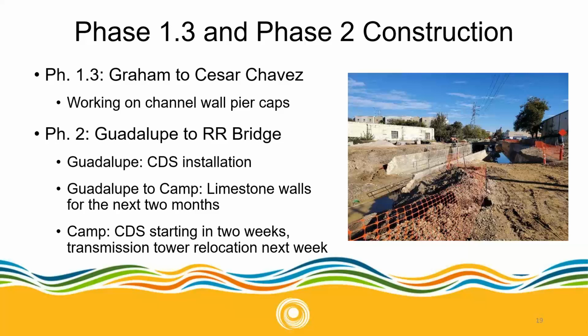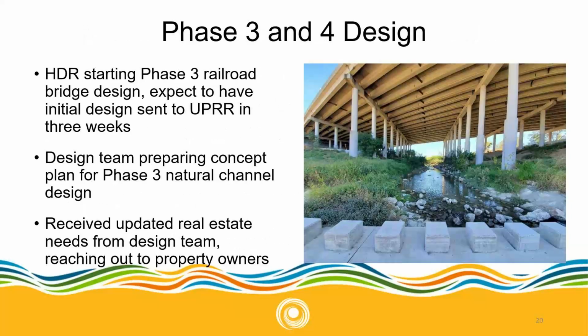So within the next couple of weeks, they'll be wrapping up some of that utility work and moving forward with Camp Street. Next slide, please.